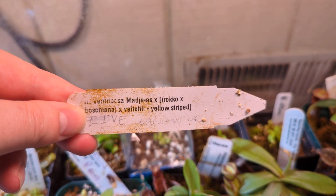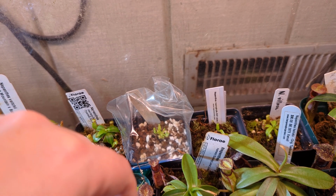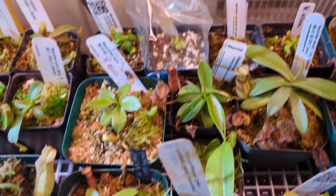So this is our one-off, or as I'm calling it, the Red Unicorn. Ventricosa Magia AS crossed with Rocco Bosch. That's crossed with the Vici. That was confirmed to be a yellow striped male plant. So this is our one-off weirdo plant.